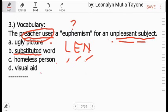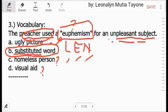The preacher used ugly picture for unpleasant subject. Okay, pwede, pero parang hindi masyado. A preacher used a homeless person for an unpleasant subject. Parang walang sense. A preacher used visual aid for an unpleasant subject. Hindi ba mas magaan pakinggan kapag substituted word ang i-meaning natin dito? So, what we just did is elimination.